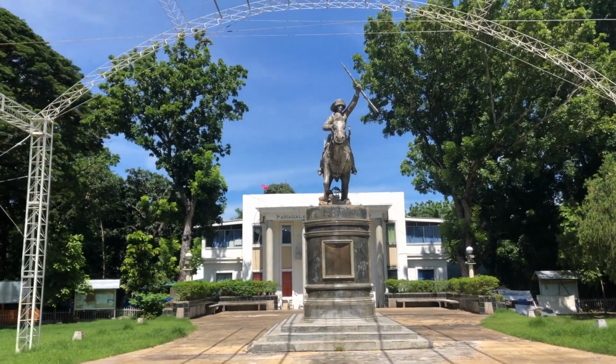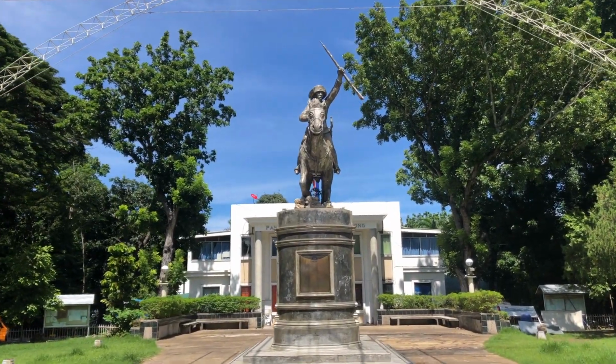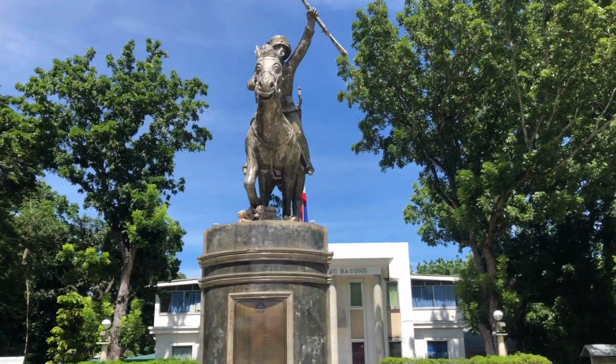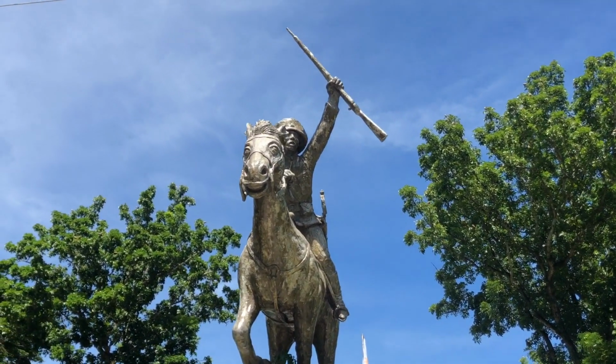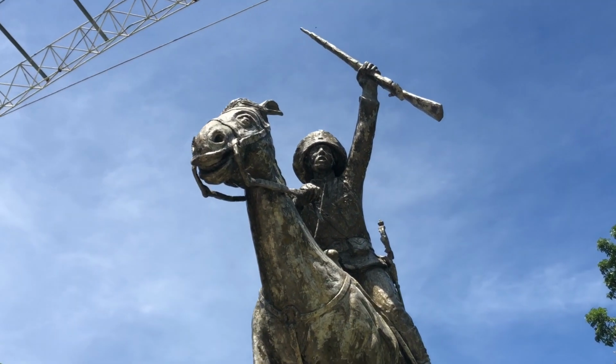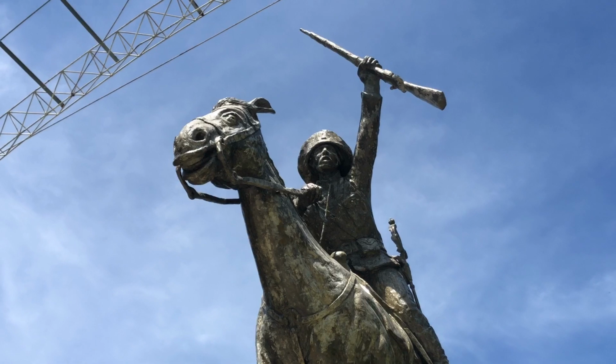All right, so this is a really wonderful statue. Now if this was in America, somebody would tear this down, I'm sure. It's just the craziness that's going on back home. Look at that, that's powerful. That's a powerful statue.